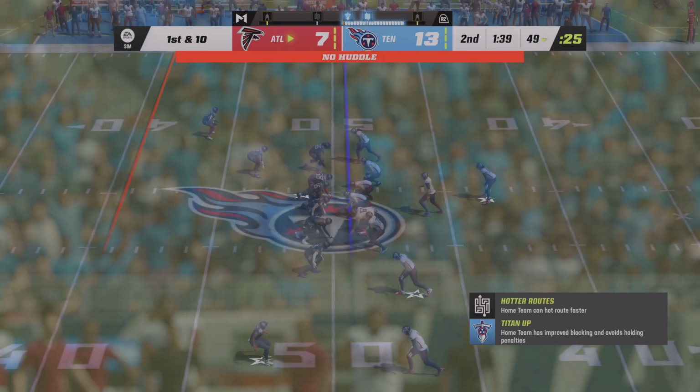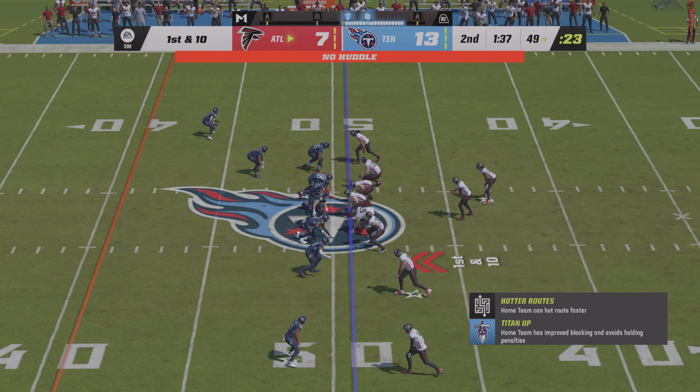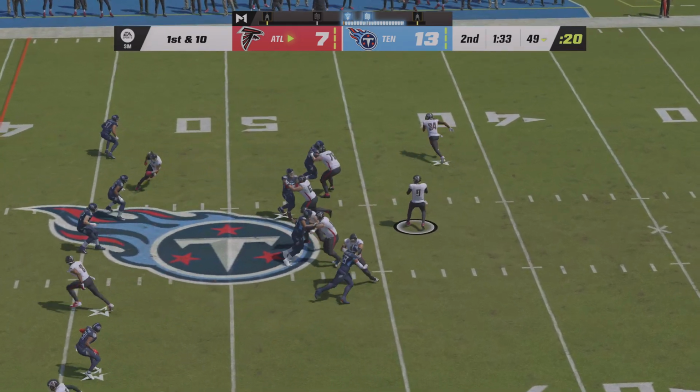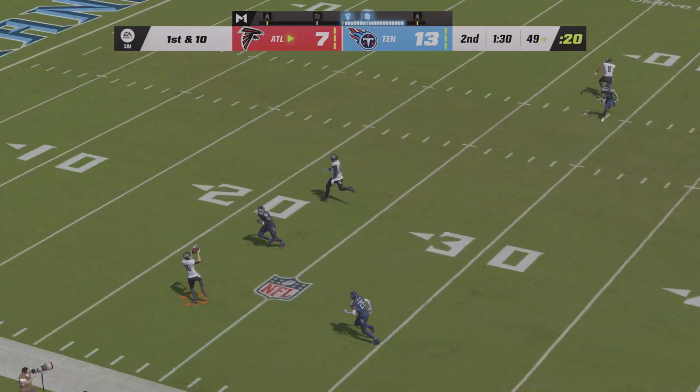got. But it is so tough to cover that route, the drag route, because they run it at varying speeds. Because the key is to create hesitancy on the defender's part. Always so empathetic for those DBs, aren't you?